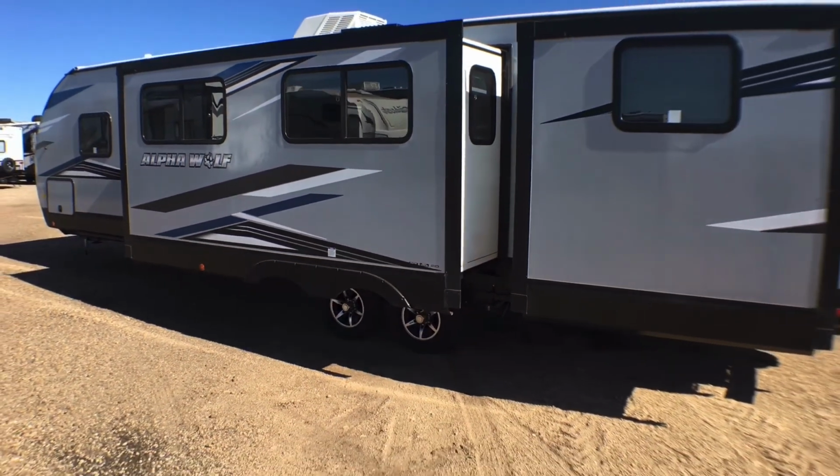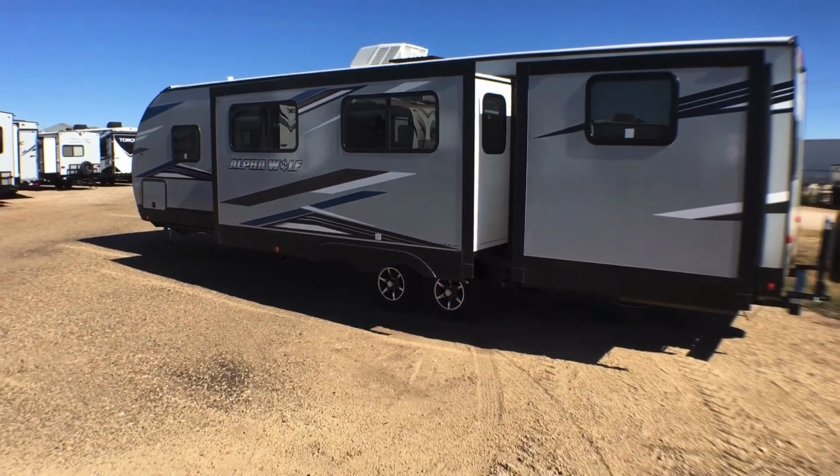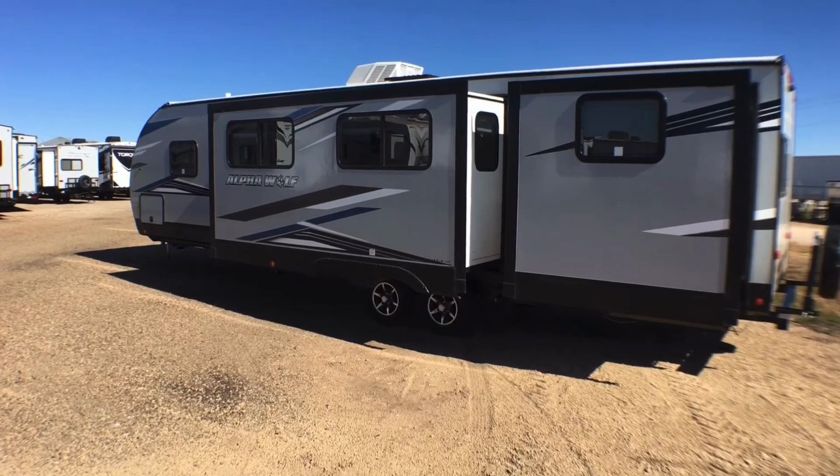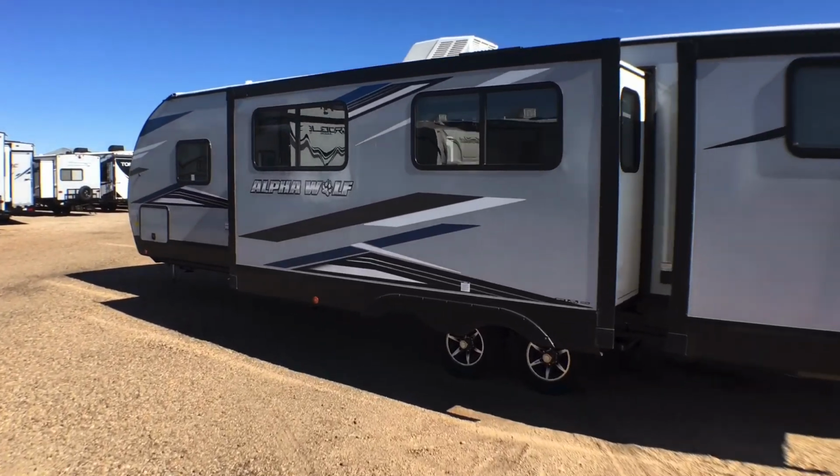These also have 2-inch thick sidewalls like a big Montana or Hemisphere fifth wheel, and they also have a PVC roof that has a 20-year warranty for defects, which is just amazing.